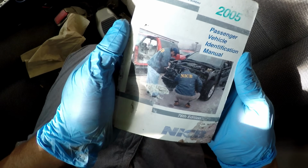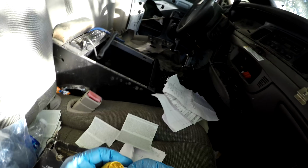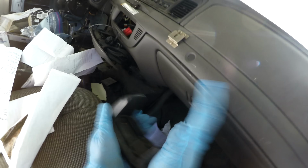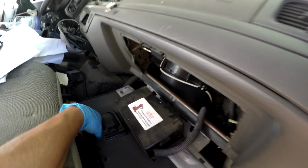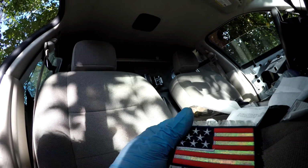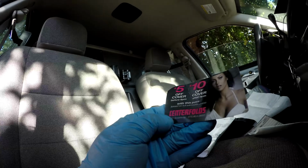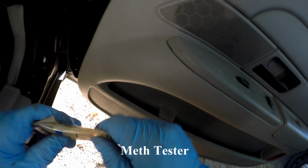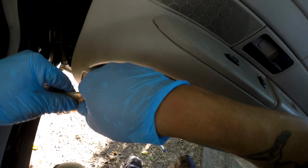Feel something back here. Passenger vehicle identification. Please be a gun. Class of 2013. Cool, congratulations. Power distribution and isolation system. You see that on? Motorola VRM 650. American flag patch. This one looks like it belongs to a shirt or something. Somebody's been a naughty cop. Richmond. Oh, it's pouring out.